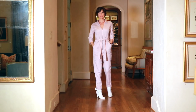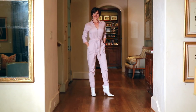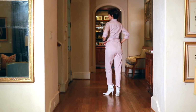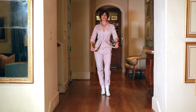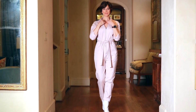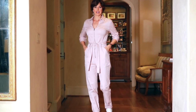The first outfit that I want to share with you, and frankly, I am jumpsuit and boiler suit obsessed. So when I saw this hanging in the rack, I had to have it. It is a women's long sleeve boiler suit by Universal Thread. This is a real sleek and practical addition to your closet, especially if you're a boiler suit fan. It's got a front full length zipper, and then the pockets offer a real chic kind of functional flair to this. It's soft, super soft cotton with just a hint of spandex, and who in the heck doesn't love that?